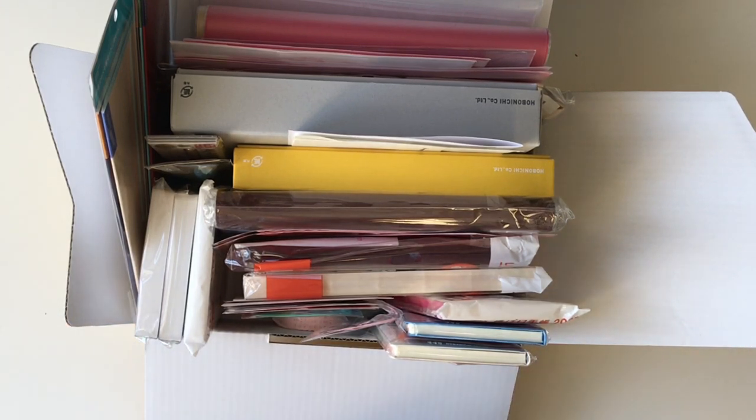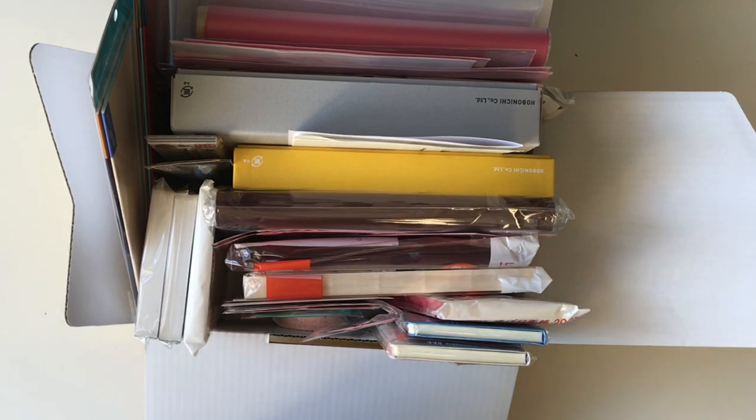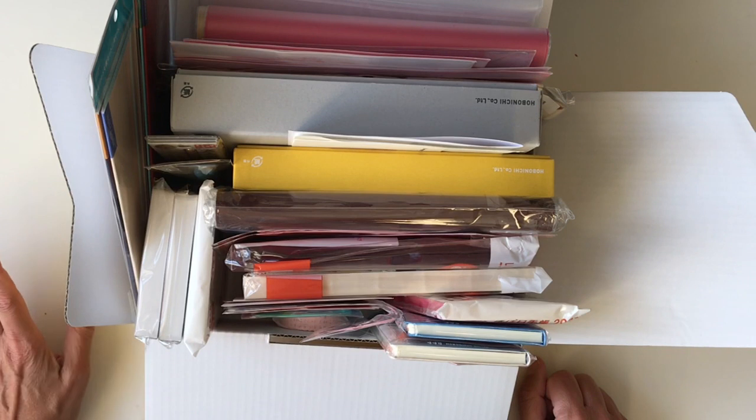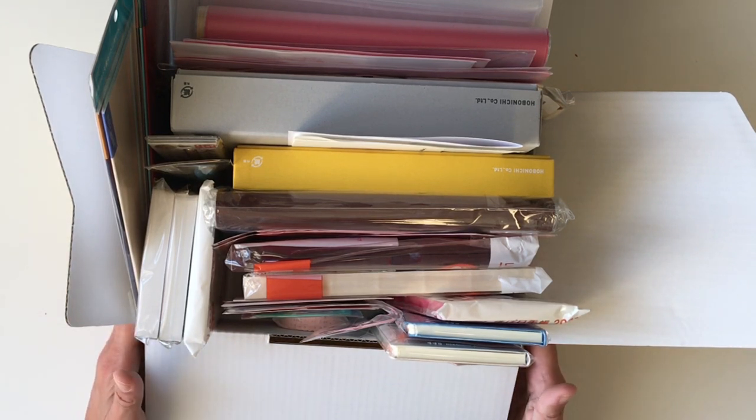I bought from the Hobonichi store in Japan. I bought from a Finnish shop called Paperi Muru. And I bought from an Etsy shop called Danika 58. I'll link to the shops below. And I thought I was going to show you what I've got.